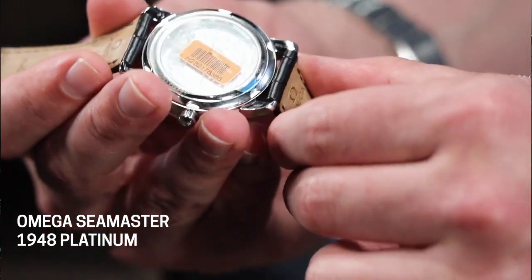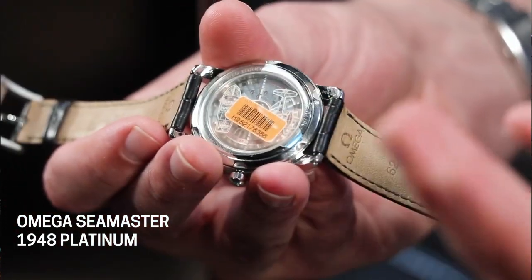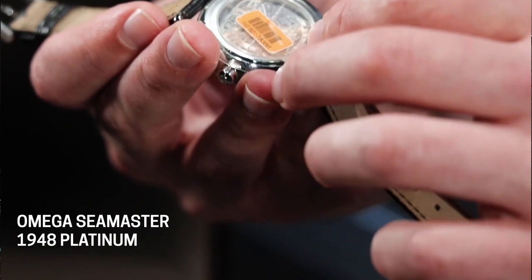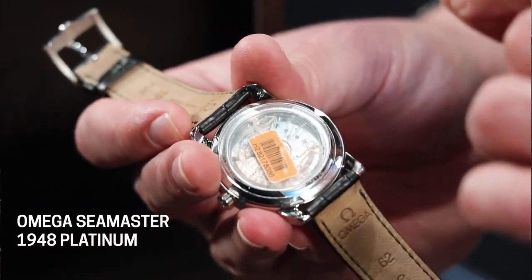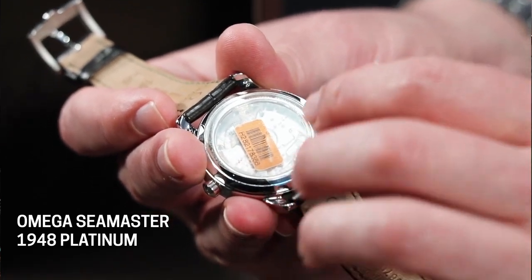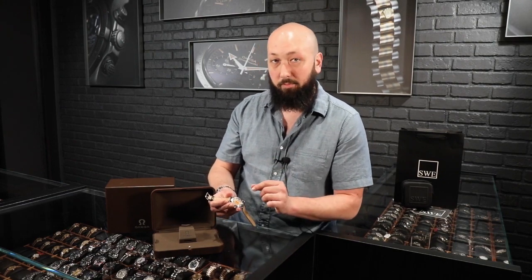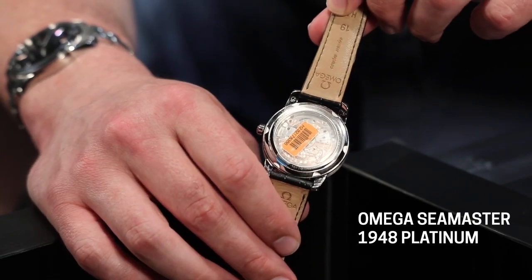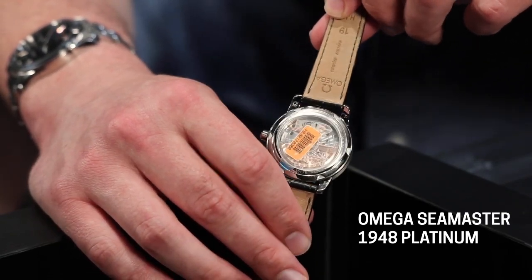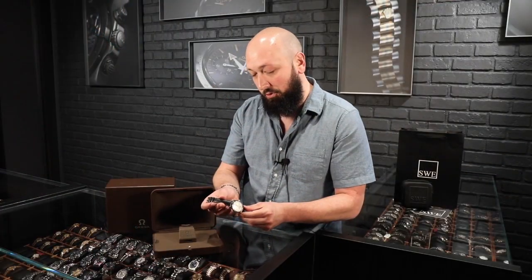But I think you can see the outline here of both a plane and a boat, both sea and air. And this is a beautiful exhibition case back exhibiting this caliber here. One thing that was available only in this super rare Platinum Edition is the rose gold rotor and I believe spring wheel, and it looks like another plate here, all made in 18 karat Sedna gold. That's only available in this edition. The more common steel ones are going to have just more of a plain steel sort of factor. And of course, a beautiful looking snakeskin, I believe, Omega strap. It is definitely some sort of reptile.